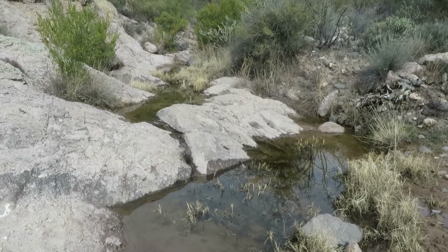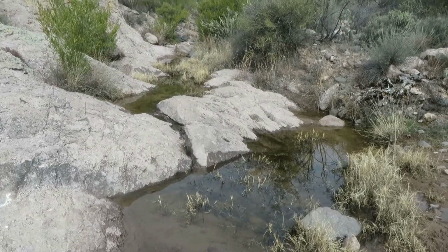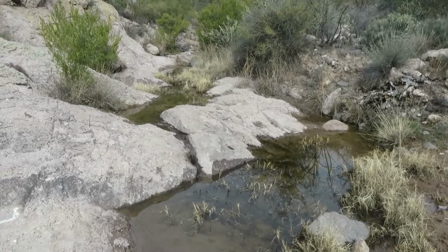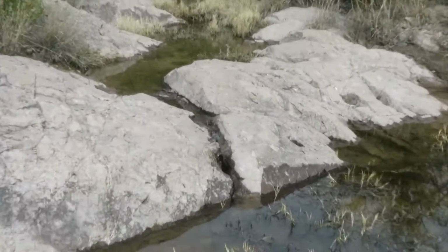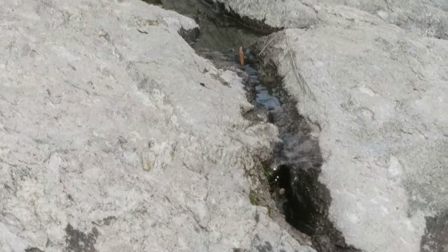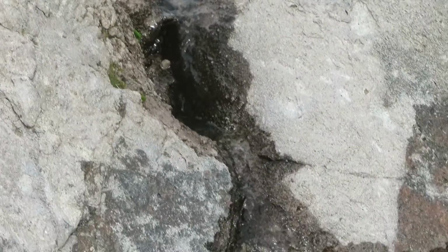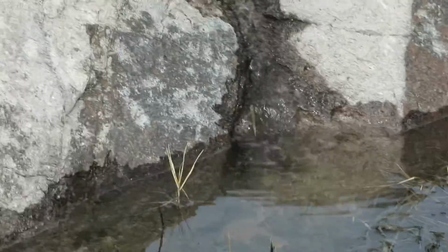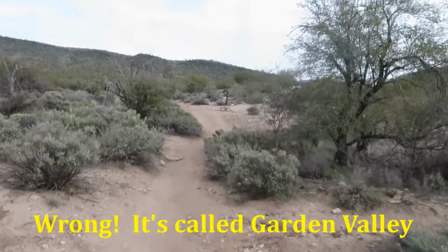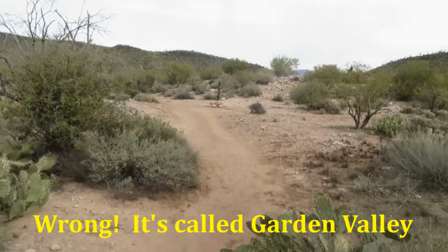A week ago we had 5 consecutive days of rain, which is very unusual here in the desert. So I'm seeing pools of water along the way. I expect that Boulder Creek should be quite filled with water. So we see a lot of tiny streams like this draining the desert. This area is called Garden Mesa, and it's a relatively flat area of trail compared to the rest of the Superstitions.